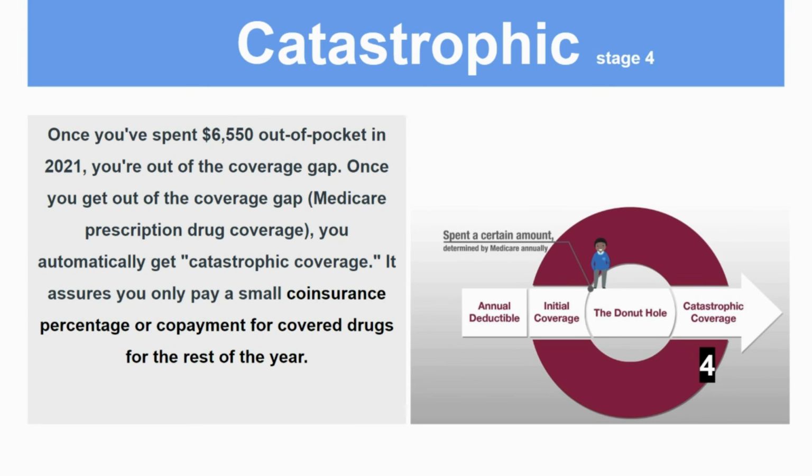Stage 4 is the catastrophic stage of Medicare Part D. Once you've spent $6,550 out of pocket in 2021, you're out of the coverage gap stage and into the catastrophic coverage stage. It assures that you pay a small coinsurance percentage or copayment for covered drugs for the rest of the year. Now, plans will vary on how much you'll spend, but approximately it's about 5% of what you will spend in this stage.